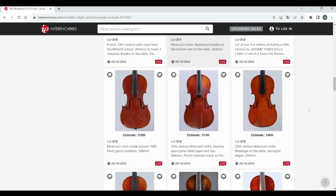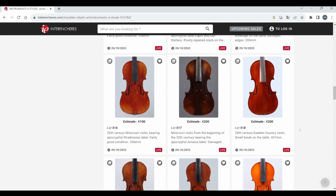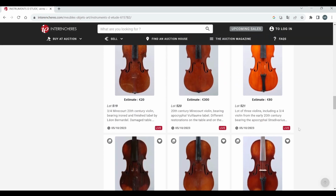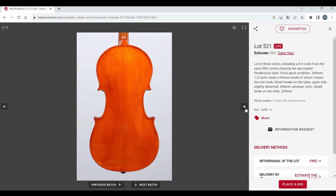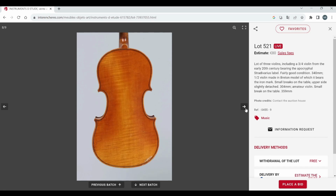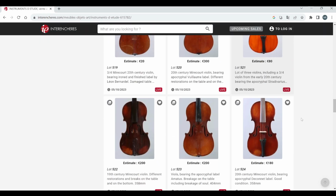More 20th century Mirecourt stuff, 1900s Mirecourt. We're just going to ignore that. More Mirecourt stuff. Yeah, all of this. Let's have a look at this lot of 3 violins. We're not going to look at everything. It looks like pretty generic trade stuff there, probably French.